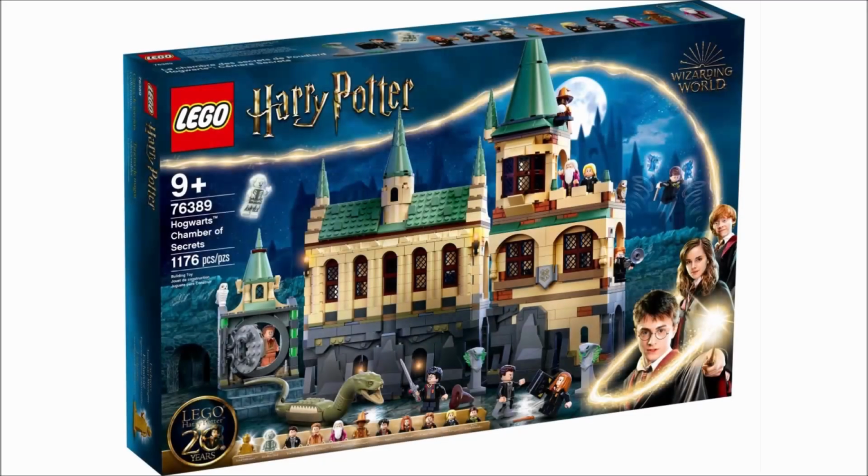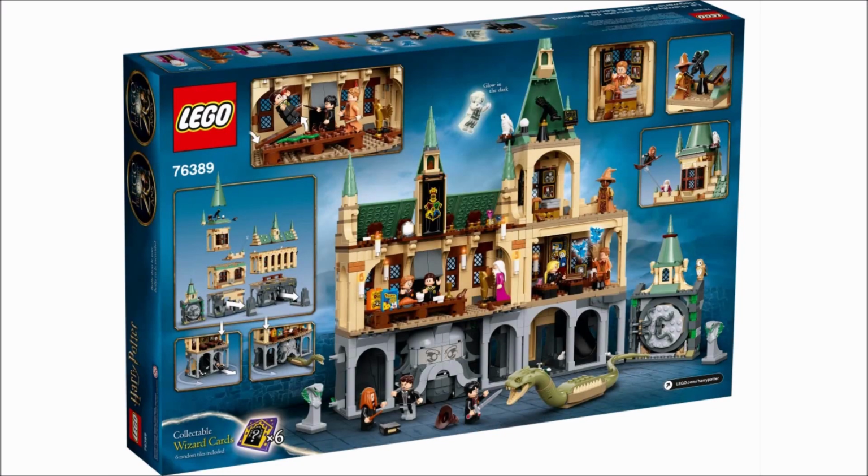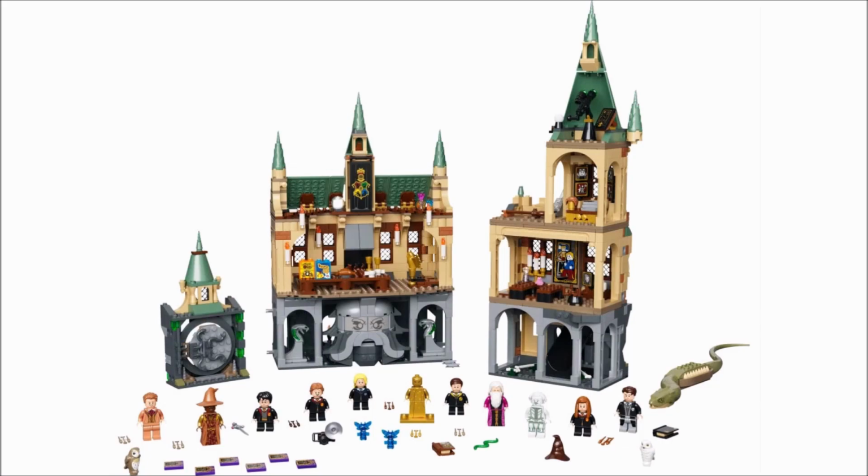Now we have what is my most wanted Harry Potter set from summer 2021, and it is the Hogwarts Chamber of Secrets. They just nailed it with the actual build here. This has got to be one of my favorite Hogwarts sets of all time.